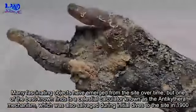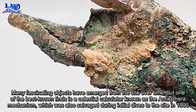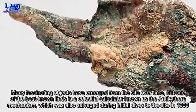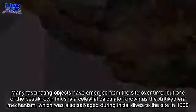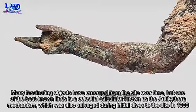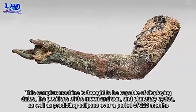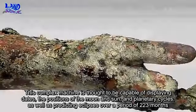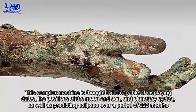Many fascinating objects have emerged from the site over time, but one of the best-known finds is a celestial calculator known as the Antikythera mechanism, which was also salvaged during initial dives to the site in 1900. This complex machine is thought to be capable of displaying dates, the positions of the moon and sun, and planetary cycles, as well as predicting eclipses over a period of 223 months.